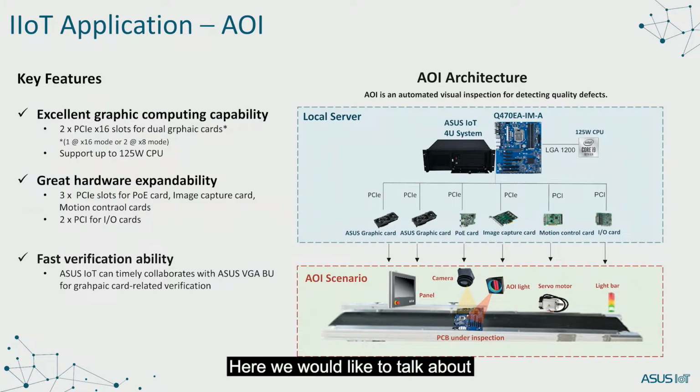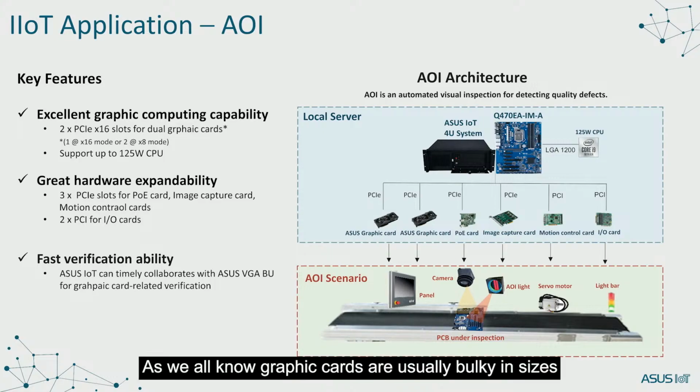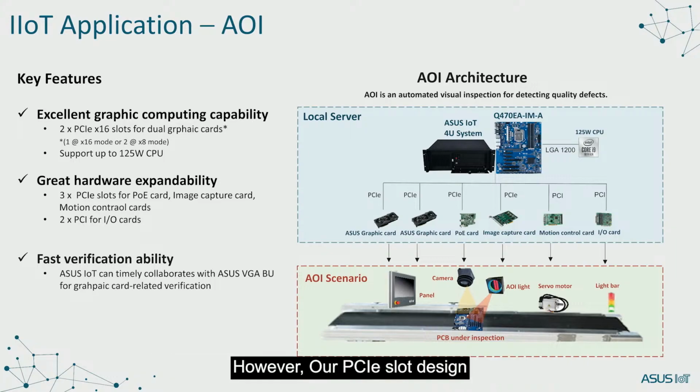Here we would like to talk about a couple of use cases. What we can see here is an AOI application. The reason we successfully introduced our platform is, first, as we all know, graphic cards are usually bulky in size. However, our PCIe slot design allows customers to insert two graphic cards at the same time.